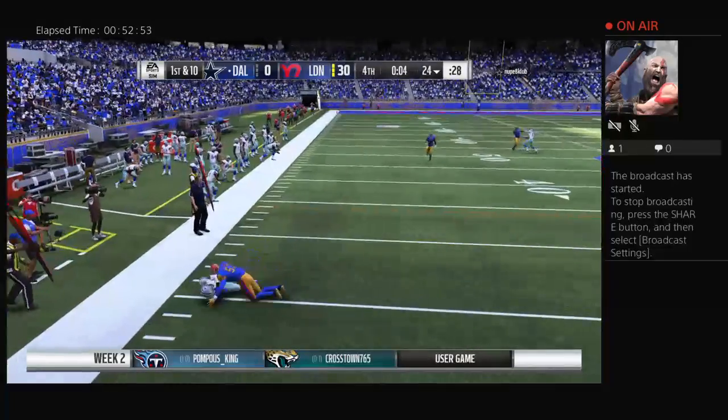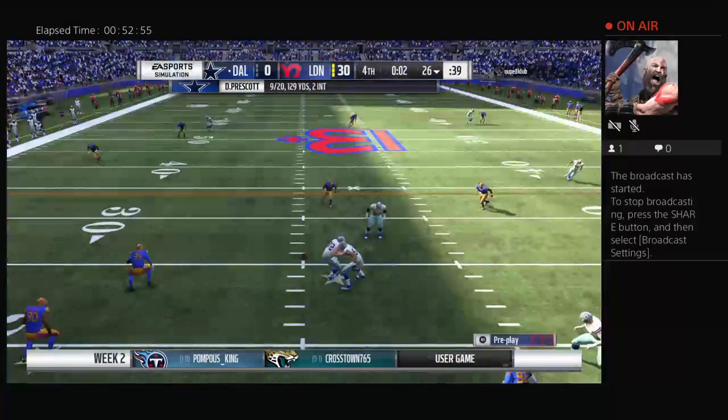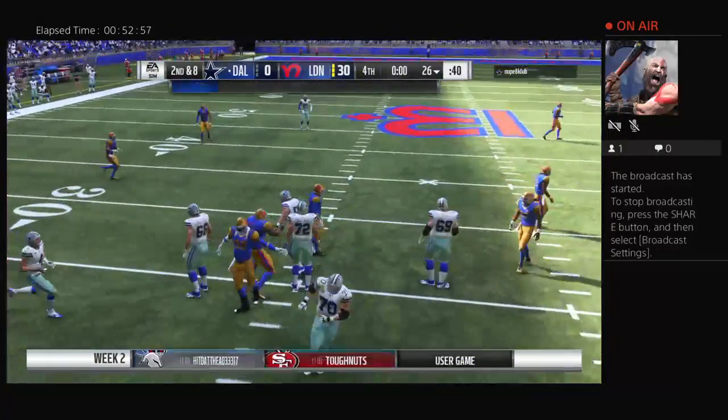Steps away to his left. Drops it underneath to Elliott. And he's able to get up here to the 26.